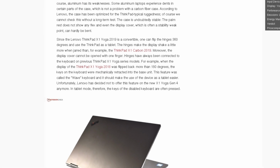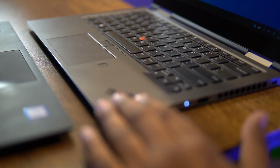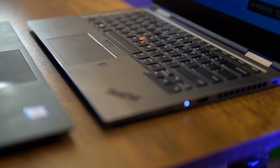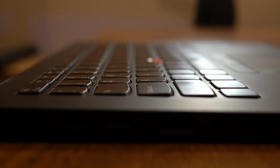Now that's not the only thing we lost in the keyboard, but the X1 Yoga Gen 4 also doesn't have the retracting keys that used to sink into the chassis when the device was either closed or the keyboard turned around behind the screen in tablet mode.